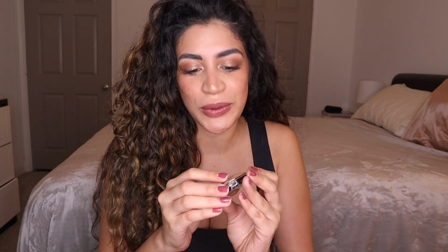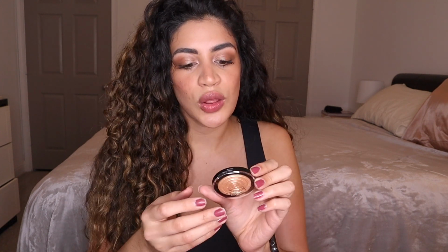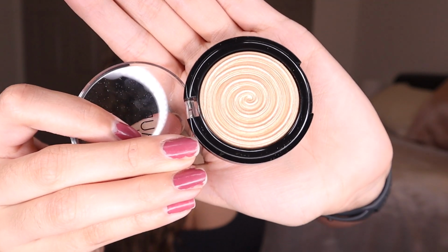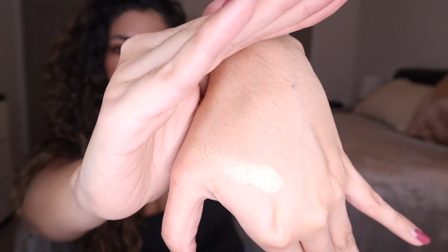Oh, I've been wanting to try this for so long. People are supposed to love it. It's a Laura Geller Gilded Honey Illuminator in Baked Swirl. Guys, I was so obsessed with this. I almost bought it in the shop. Let me show you the color. I was so obsessed to try this. I am so happy. Oh, I'm just going to give a little swatch. This is gold. I'm living for this. Look at it. It's hard, but it's gold. It's really gold, and I love it. Oh, it's pretty.